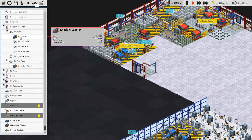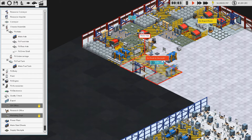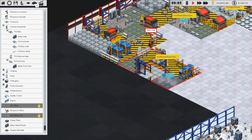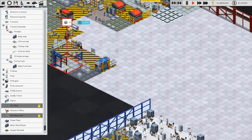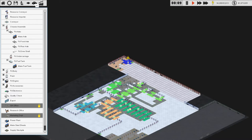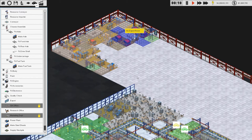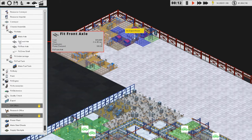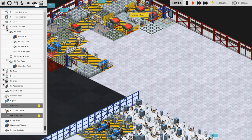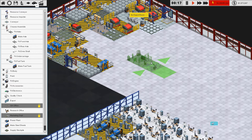And again, I want to make another axle maker, like this. There we go. Okay, this is probably overkill. Maybe it's not, I don't know. But again, I've been doing things very inefficiently so far. It's just all random. These are all 3x1, right? Okay, what about this one? It's 3x1 also. Fit fuel tank. Okay, they're all 3x1. So ideally, we could do a nice little line of everything.